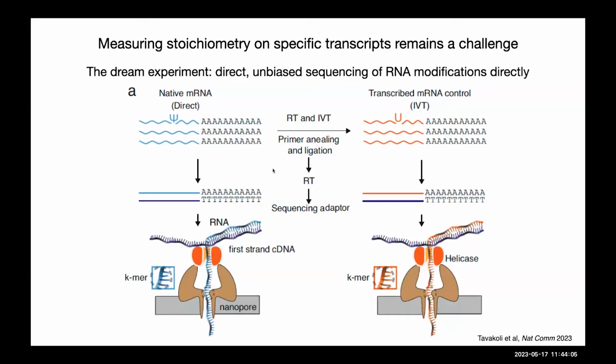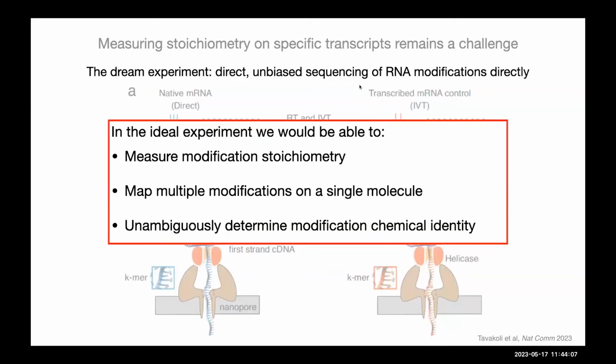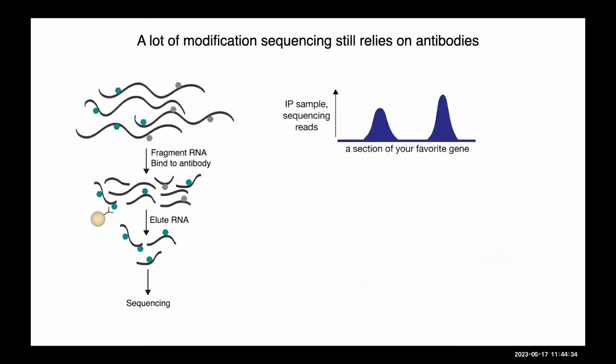This is something that many labs are actively working on, and we're hoping to see some great advances, and I'm sure we will. But in an ideal experiment, what we would want to do is measure modification stoichiometry. We'd be able to measure multiple modifications in a single molecule, and we would be able to unambiguously determine exactly which chemical modification is there at any given time. Unfortunately, we can't quite do that yet with direct RNA sequencing.